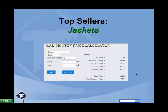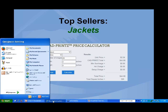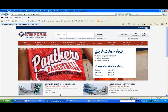Actually, as a matter of fact, why don't we go ahead and pop out to our website real quick here, and we'll actually talk about some of this stuff. So here we are at transferexpress.com. Now, a minute ago, before we were talking about CAD prints, we were talking about how to find the videos on our website, the videos of what we just actually saw with the hoodies and the zip hoods and stuff.